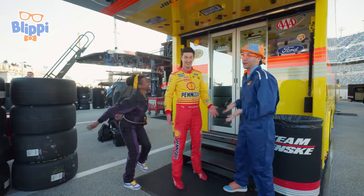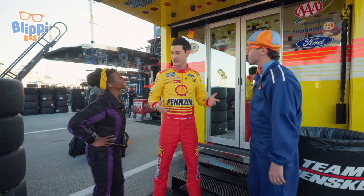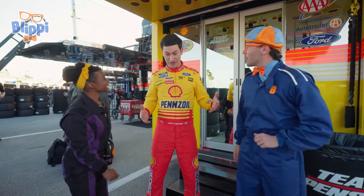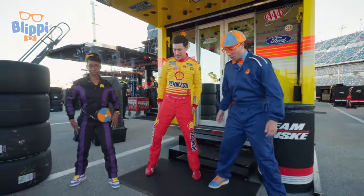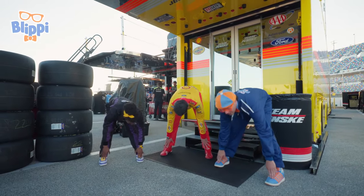Whoa, that was so cool learning all about your car, but Joey, what do you do before you race? Well, before you strap in the car for a long race, just like riding in a car on the road for a long time, you want to stretch out. Oh, so maybe stretch your legs out a little bit. Sure. You don't want to cramp up while you're up there racing. So you touch your toes a little bit. If you can.